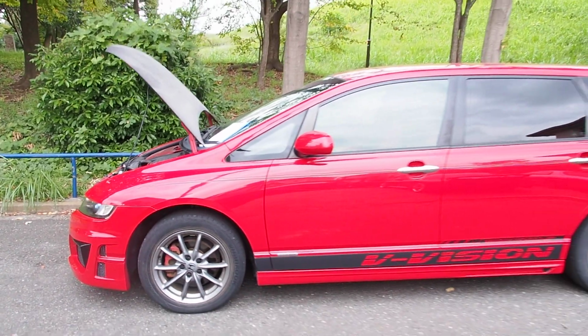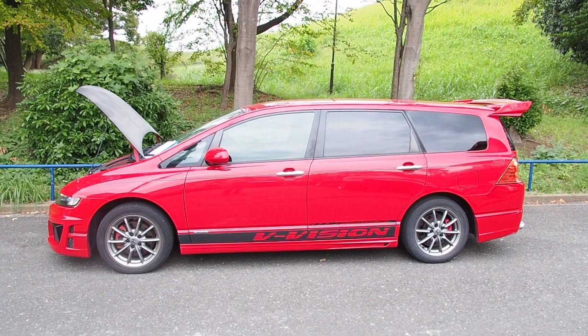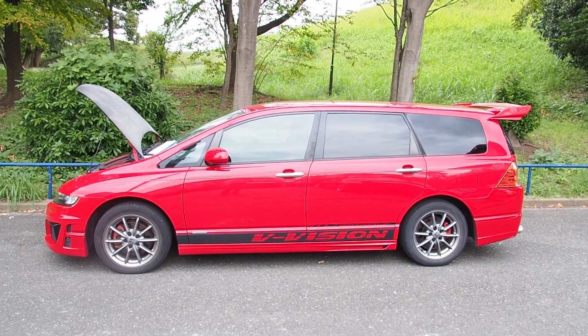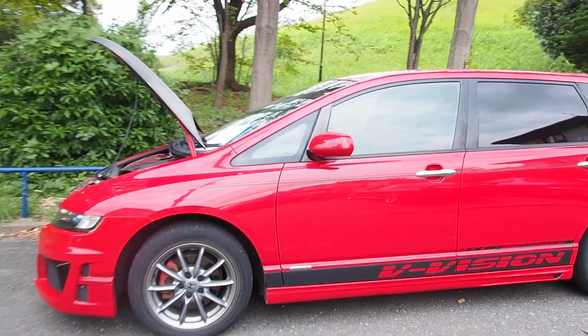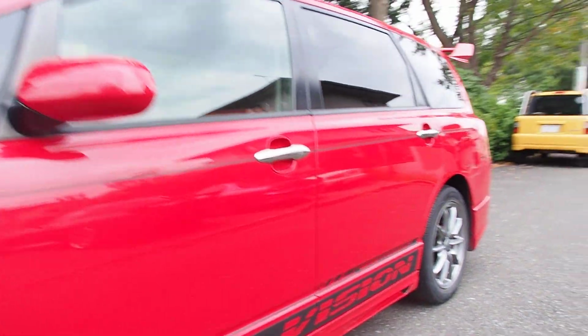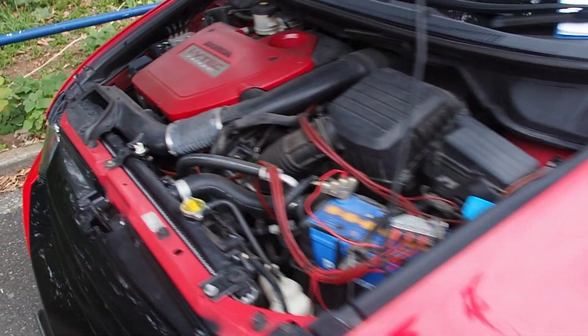And this is a front wheel drive one, although these do come in four wheel drive if you like. Now this one has a big body kit on it, aftermarket suspension. We actually raised it up in order for it to ship without damaging the front bumper. And this is the post-purchase inspection video where you can take a look at what this car looks like.